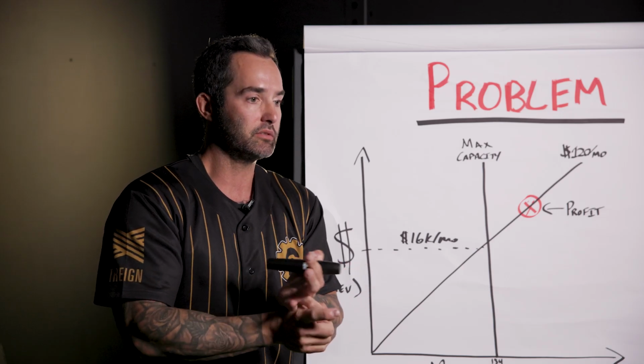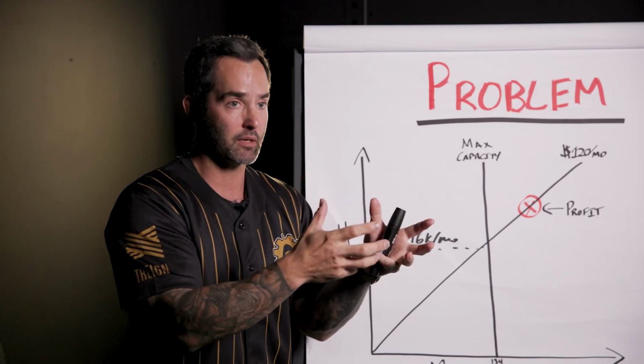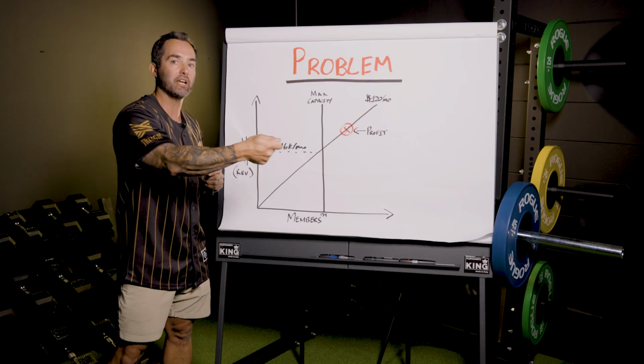Then you think about it and they're like, well, you know what? My goal is to lose weight. So I'm gonna make sure that I grab some supplements. Well, they go and they get supplements. And this gym doesn't offer those. So they can't actually capture that revenue or profit because that person goes and spends their money elsewhere.